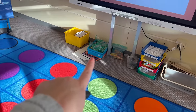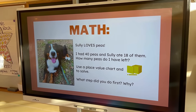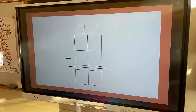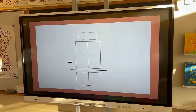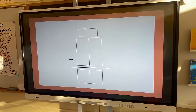So of course I'll have them here in a circle. I'll have my chart and my blocks, and we will figure out what we need to do. I think by now my students will recognize that they need to regroup, and so we will go ahead and exchange. And then this is where I will show them how I'm going to write it on here. So again, I'm going to preface this by saying, ooh, this is a second grade thing. I'm going to show you guys. I think you're ready to see it.